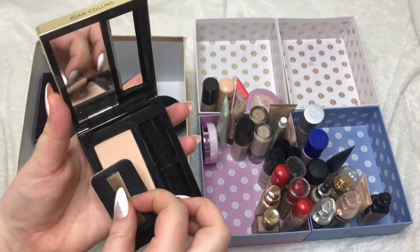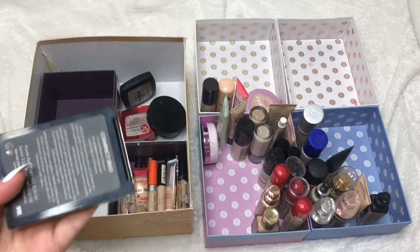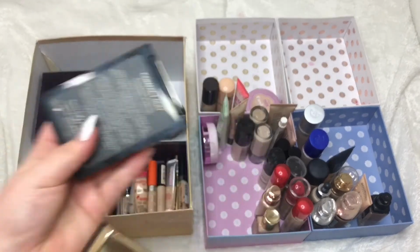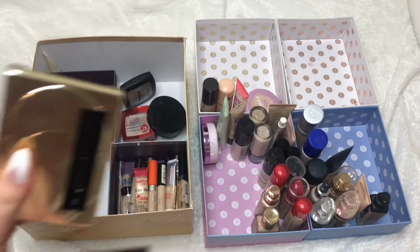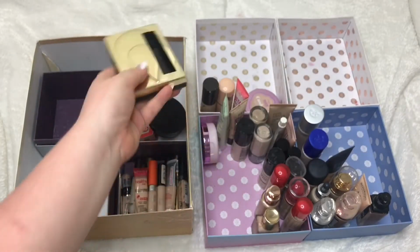This is the first one I have, and normally I have a lipstick in here as well, and the second one I haven't touched. So what I might do is give the second one away because this is a little bit too dark for me at the moment, so I won't be using it for a long time, and I have another lipstick that I can put in there, so I'm going to give that one away.